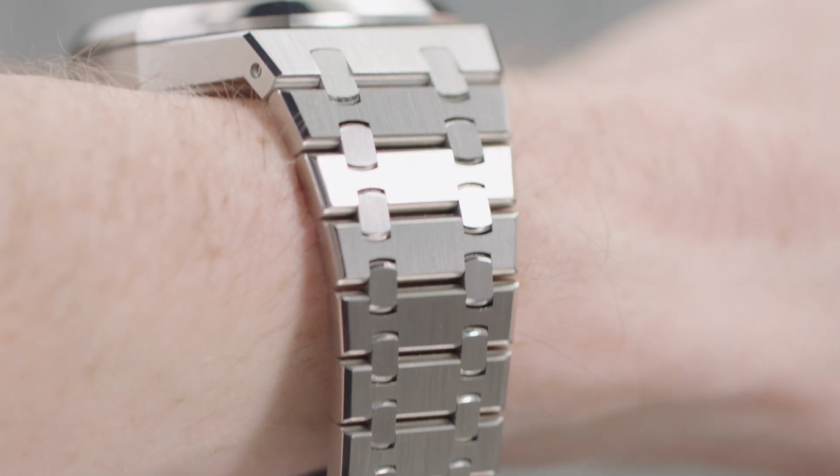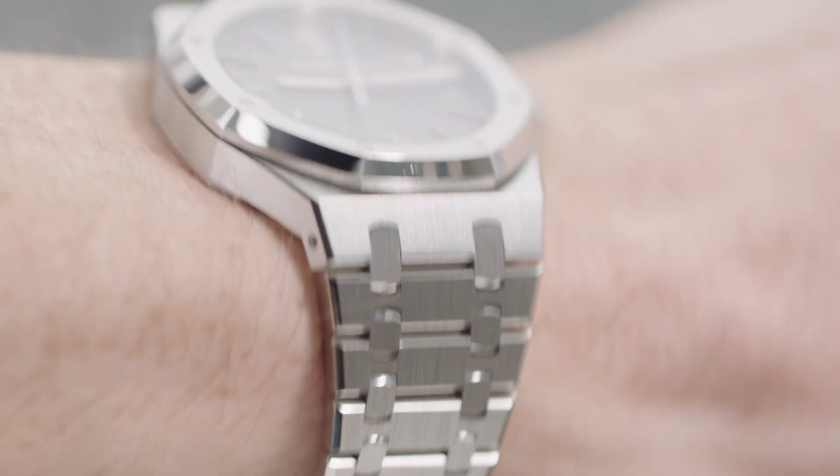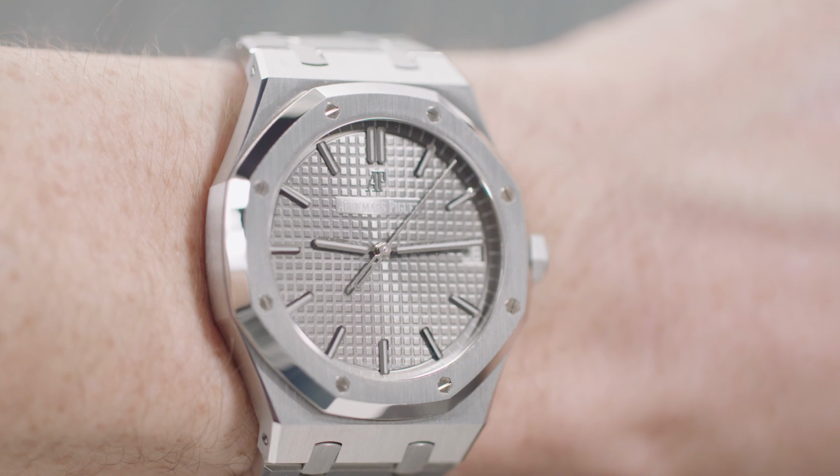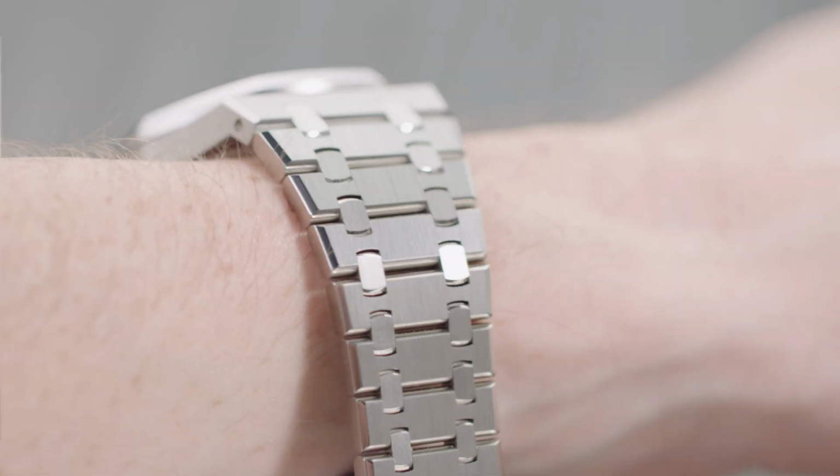Now the Royal Oak has done a better job sticking with its roots. The Royal Oak Jumbo Extra Thin is still in production and retains the original 2121 movement. And the angular case of the Royal Oak is executed flawlessly, but it just doesn't seem to hug the wrist as nicely as the Patek. And I can fully appreciate the immense level of manufacturing and care that goes into the Royal Oak tapestry dial. I just prefer the gradient dial on the Nautilus.